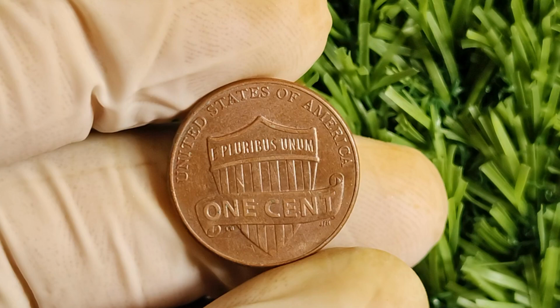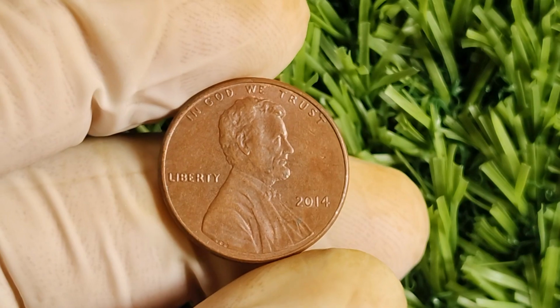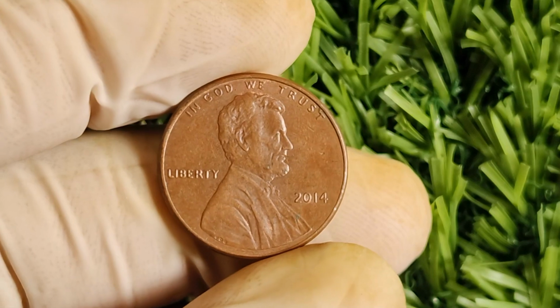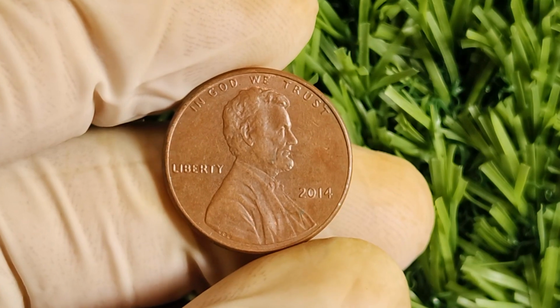So there you have it, folks, one little copper-colored coin that could literally change your life. The 2014 Mint Mark Lincoln penny, worth over $1.1 million, might still be out there hiding in plain sight. Just imagine turning a random trip to the gas station into a $1 million payday just because you checked your change.